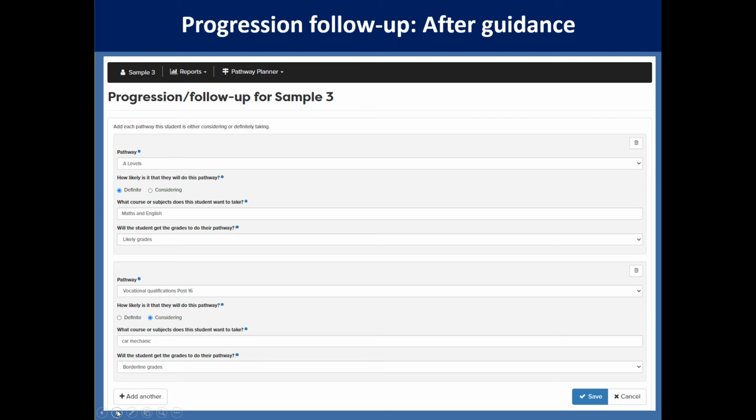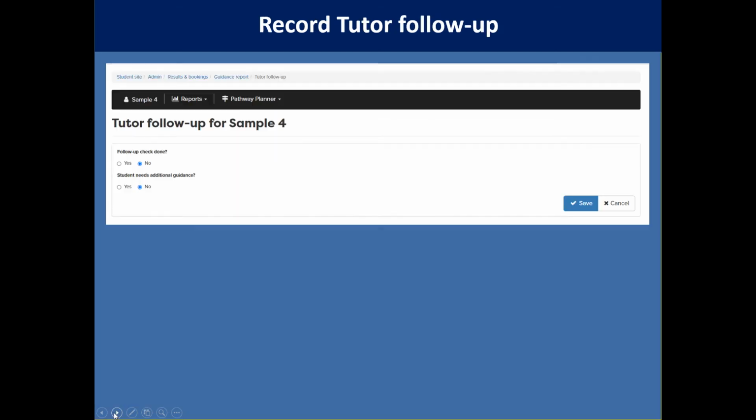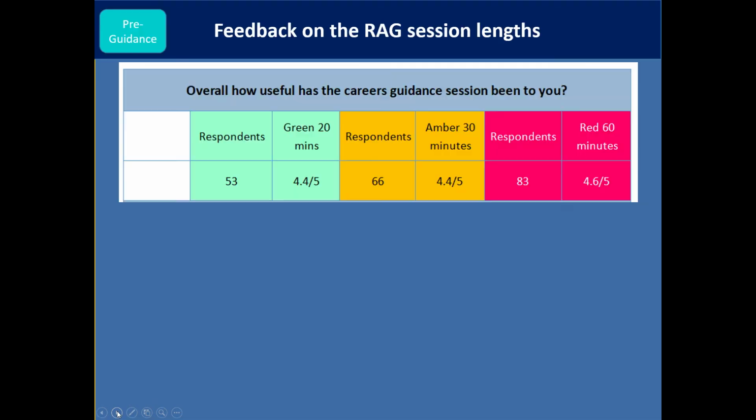I've talked to them, they're interested in maths and English, and there's little drop downs, so you could say firm, lightly, or borderline for the grades. And you could put another pathway on too if there's 2 that they're still thinking about. Tutors can indicate when they've done the follow-up and just say where they think that person needs additional guidance. And all these are visible through reports.